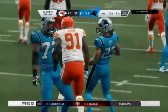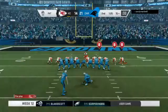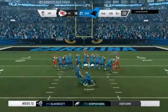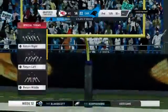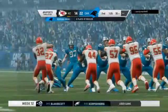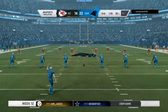Bryce Love with his 16th touchdown of the year. And the Panthers, they widen their lead. Solid job up front. Really just a solid job all the way around to get that one in. That was well executed, wasn't it? Well blocked, well run. End result, 6 points. Touchdown.